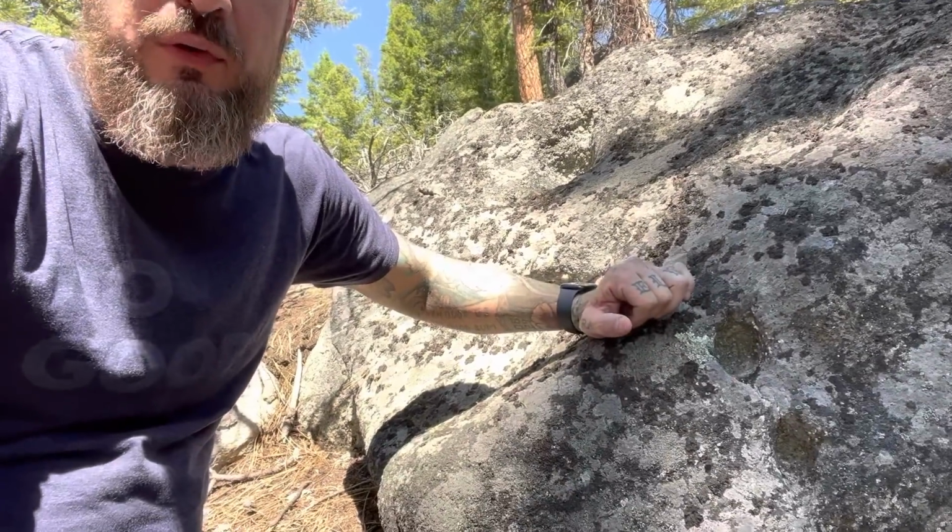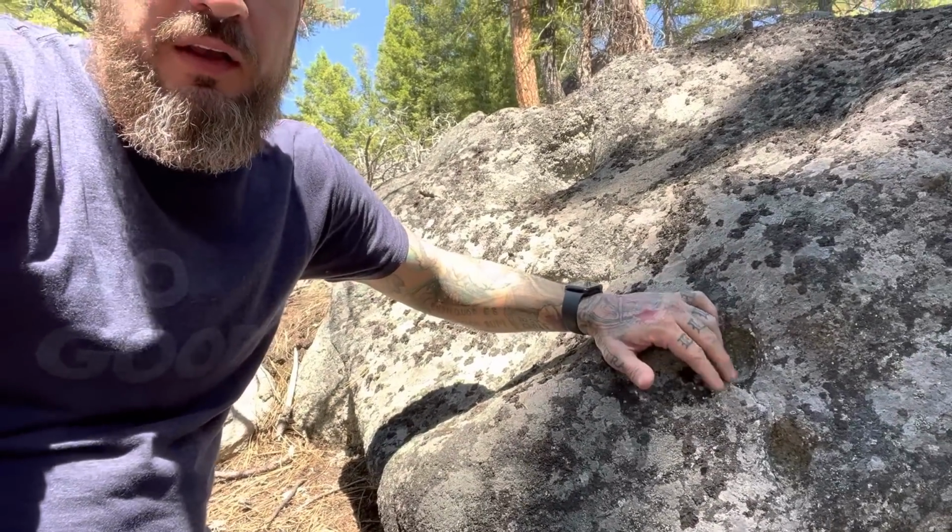But whatever used to be out here is so old that everything is extremely weathered down. You're not going to see stuff like drill marks or anything like that, different types of cuts and different things that you see at other ancient sites around the world. That's just going to be harder to find. Everything is so incredibly worn down. All right, so we've got these two here.